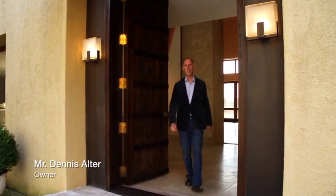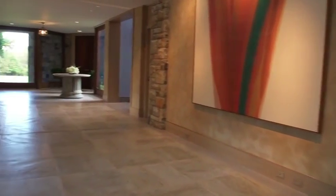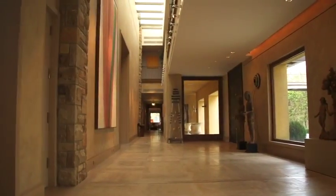Come on in to Arbor Hill. This is a Raphael Vignoli designed house. It's almost 45,000 feet under roof on 70 acres. I'd like to show you. Come on in. When you enter the house, you walk into a foyer that is probably 60 feet high.